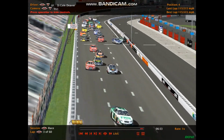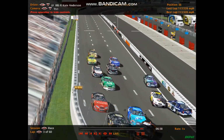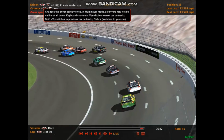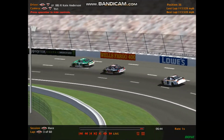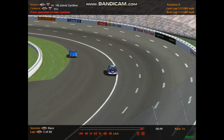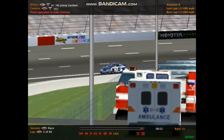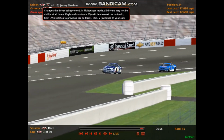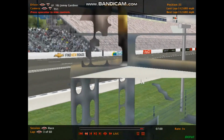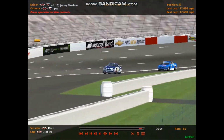And whoa! Problems out there on the front stretch. Johnny Gardner and Kev Shearer crashed. Not a pileup, really, but more like a tangle going into turn number one. Johnny Gardner is at one of the tracks he wants to win on badly, North Wilkesboro, for sure. With that damaged Crowley Food Chevy, that's not going to happen today, looks like, unless something weird happens.